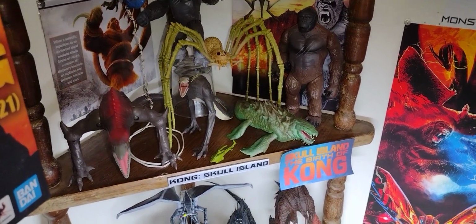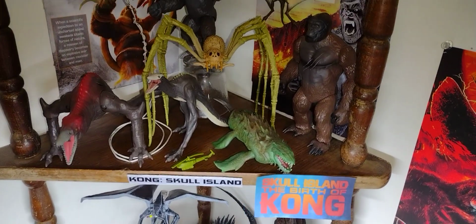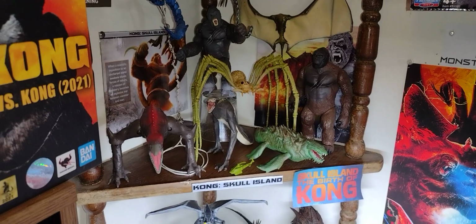And before you hound me, that Siren Jaw is incorrect. It doesn't have flippers. It's supposed to have crocodile-like legs and feet. I am quite well aware of that little mistake on him. So for those of you who know about that or didn't know about that, you do now.